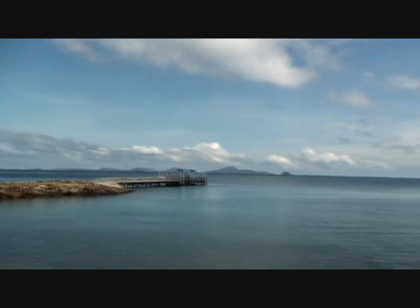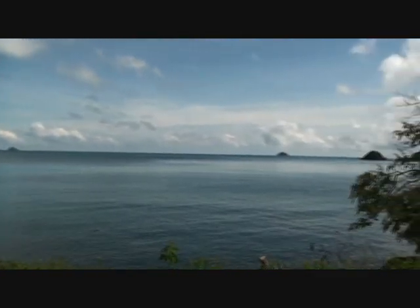Brampton jetty, beautiful day here. George, can we get in and swim? Not now, no, unfortunately. But these ones here right in front of me on the surface, these are juvenile red emperors.